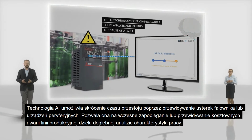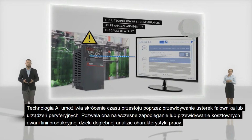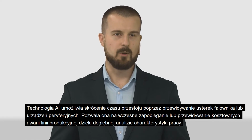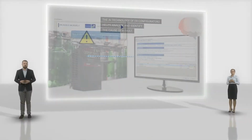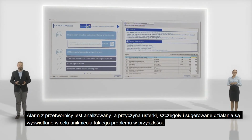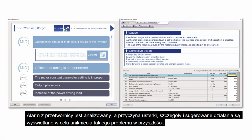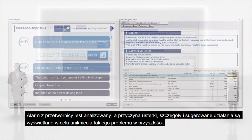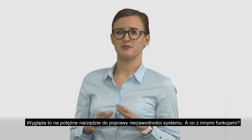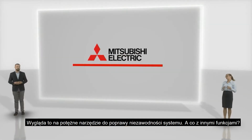It allows early prevention or prediction of costly production line breakdowns due to the deep analysis of the operation characteristics. The inverter alarm is analyzed, and the cause of the fault, the details, and suggested actions are displayed in order to avoid such problems in the future. It looks like a powerful tool to improve the system reliability. What about other functionalities?